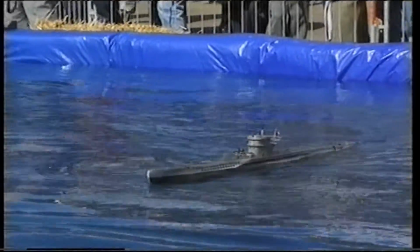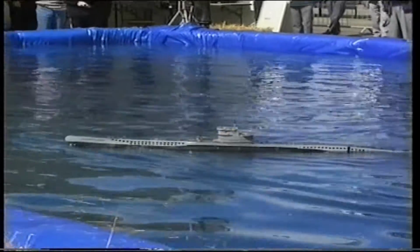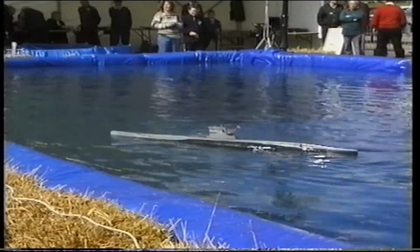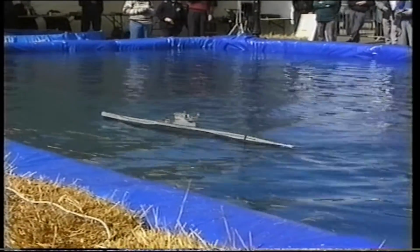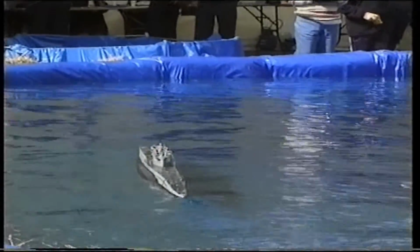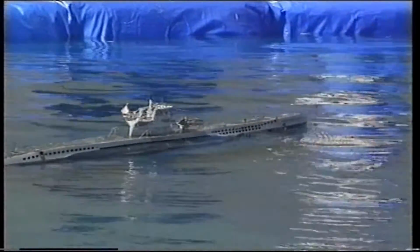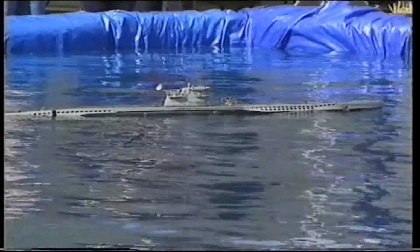Here we have another aspect of modelling, model submarines. All these submarines that you'll see are built by members of the Submariners Association, which are a group of keen modellers that have got together. They model submarines, so they form their own association. I think this one is a model of a German U-boat. I've got to admit, I'm not a brilliant man. I'm not au fait with all the submarines, but I think this is a German U-boat.